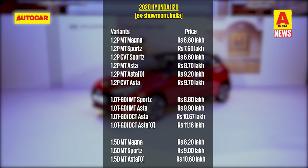Here's a look at the variant-wise prices, which go all the way up to Rs 11,18,000 for the fully loaded turbo DCT version, and are valid only till the end of 2020. For more information on the new i20, make sure you check out our first look video.